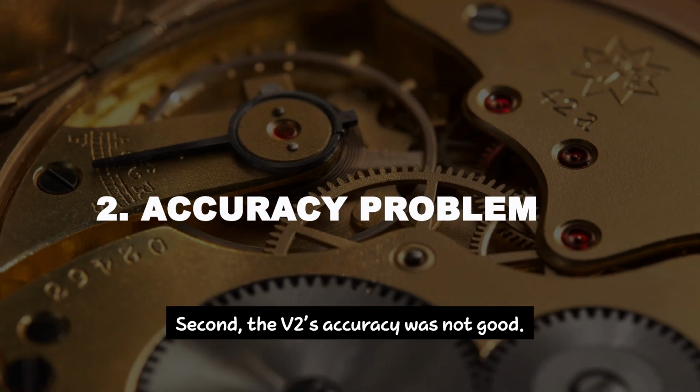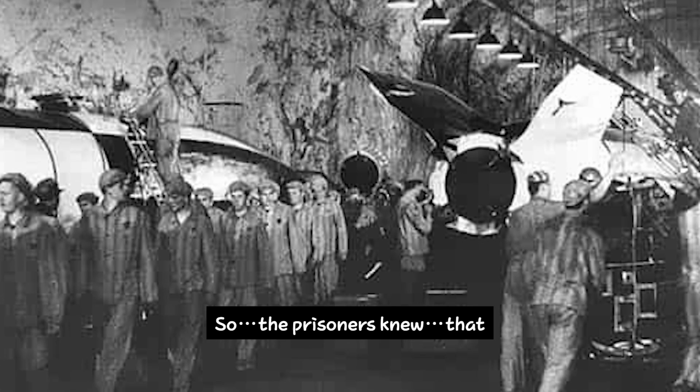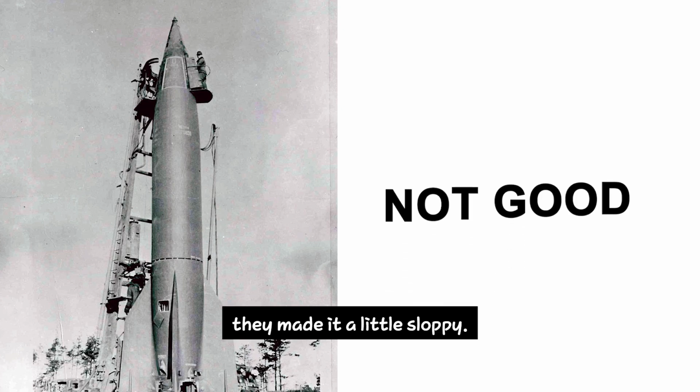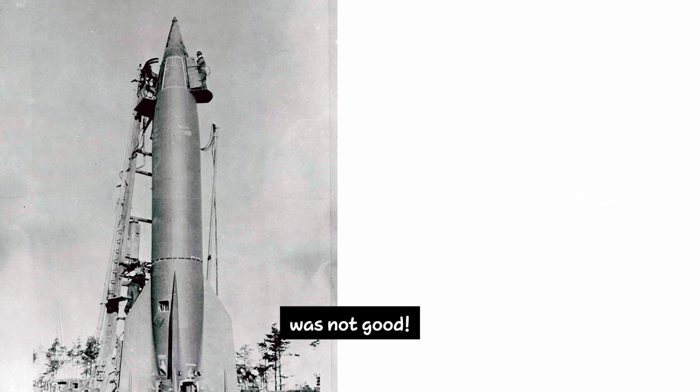Second, the V2's accuracy was not good. Nazi Germany used prisoners to make this missile. So the prisoners knew that what I'm making now is soon a weapon that will attack my country. Therefore, they made it a little sloppy, so the accuracy of the V2 rocket was not good.